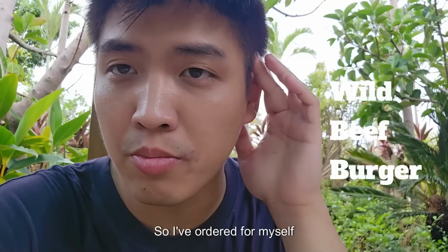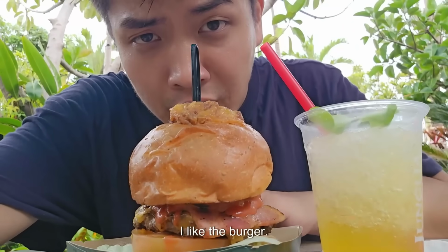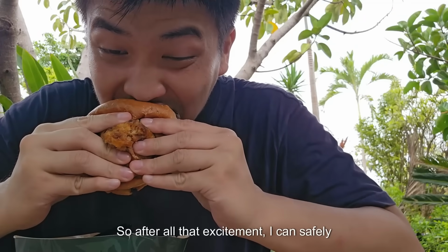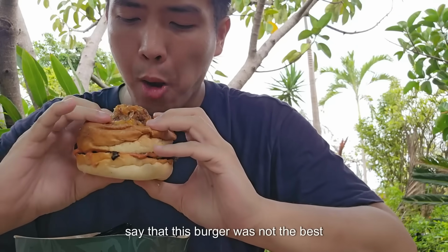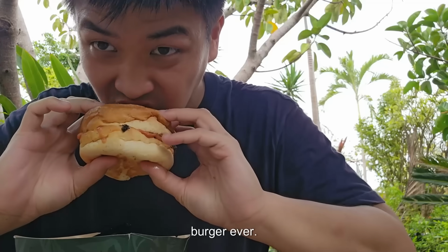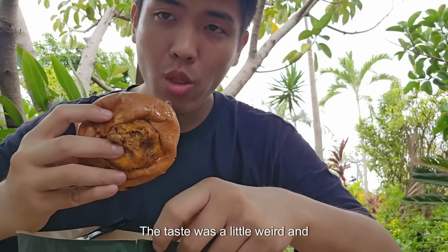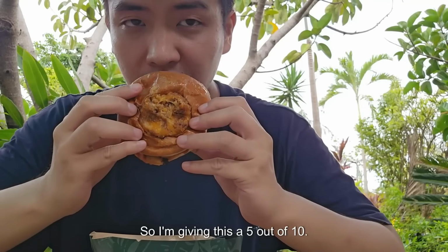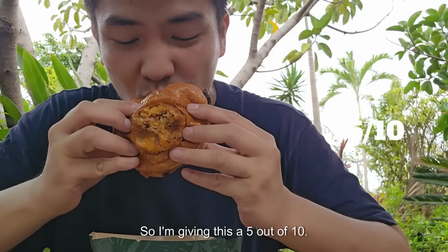So I've ordered for myself a burger. I like the burger, I just don't like the vegetables that came with it. So after all that excitement, I can safely say that this burger was not the best burger ever. The taste was a little weird and I just wasn't enjoying the burger. So I'm giving this a 5 out of 10.